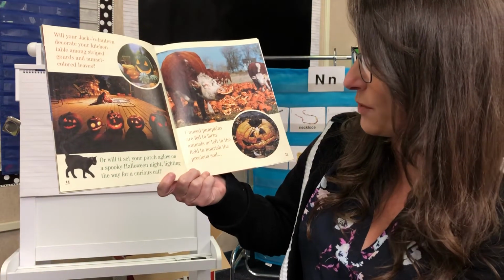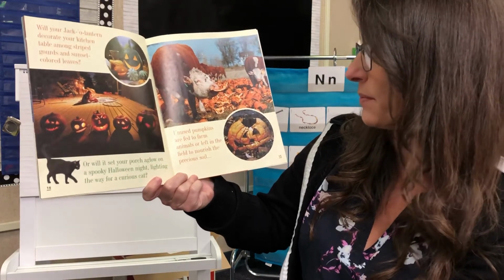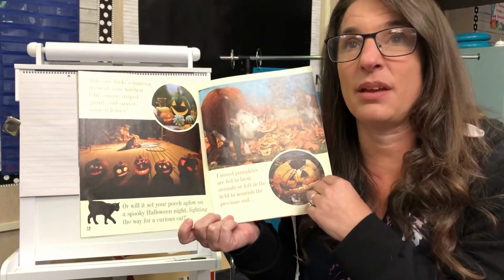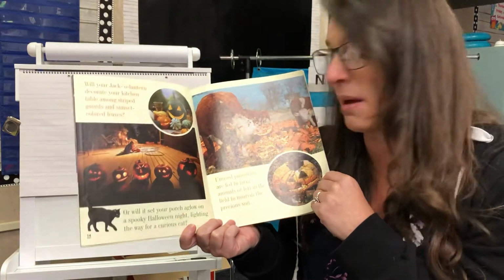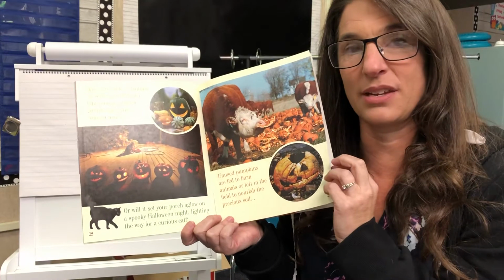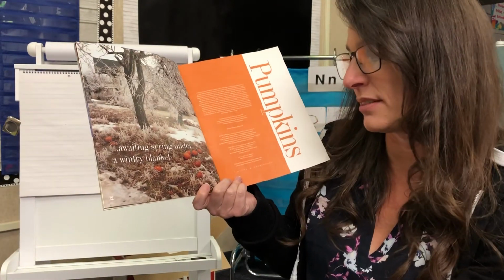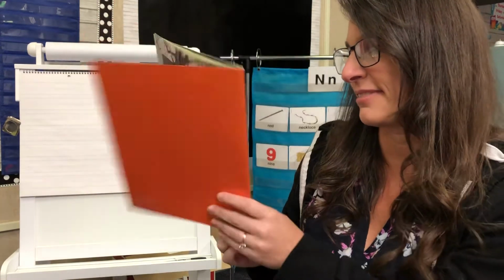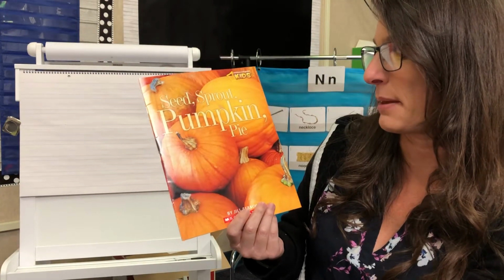Unused pumpkins are fed to farm animals or left in the field to nourish the precious soil. Cows would really love to eat any pumpkin or jack-o'-lantern that you don't want anymore. Instead of throwing it in the trash can, you could bring it down to a farm and they might feed it to their cows or their animals. Awaiting spring under a wintry blanket. We don't really get a lot of snow here, but it says seed sprout pumpkin pie.